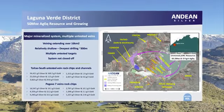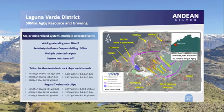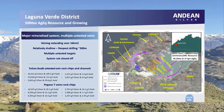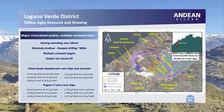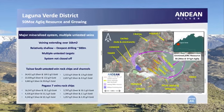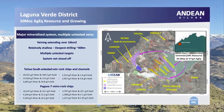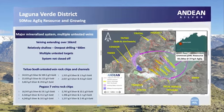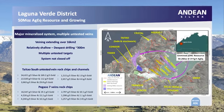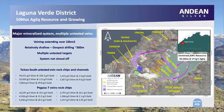Stepping in now, we've got two districts. This is the first district, Laguna Verde, which holds the milling infrastructure, which is that blue dot, the TSF right next to it, and you can see a whole series of these veins running through. Critically, this system, if any geos are in the room, is a low sulfidation gold system that's been weathered to the boiling zone. So you're finding these bonanza grades, with the first results coming straight from surface, where typically you have to go find them.